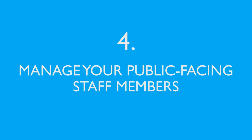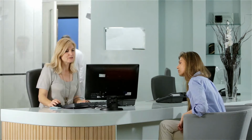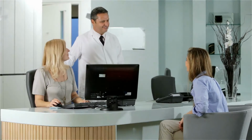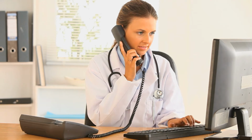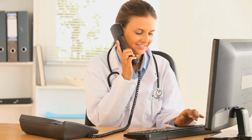Tip number 4, manage your public-facing staff members. Our experience is that a negative patient-staff encounter can poorly reflect upon the physician. Take a look at your practice. The receptionist is the first person that the patient is going to interact with. Are they warm, friendly, welcoming? Phone etiquette reminders, written protocols, and staff training are very helpful.